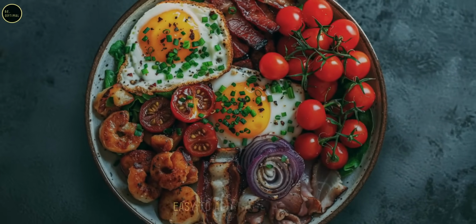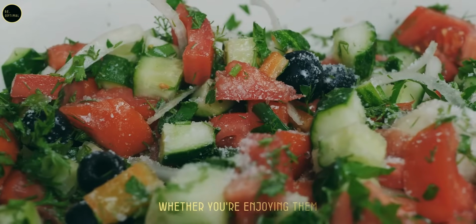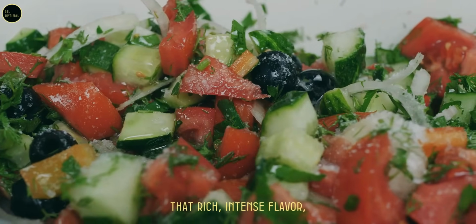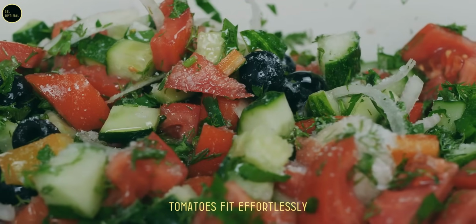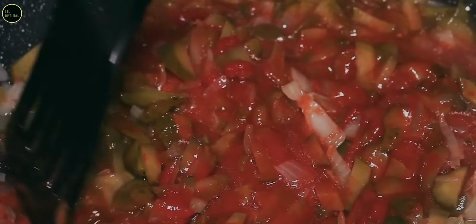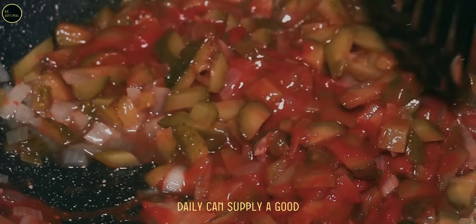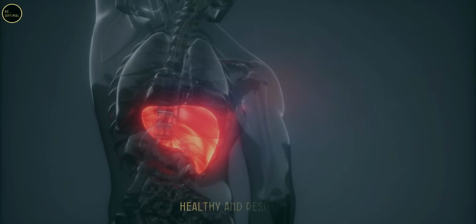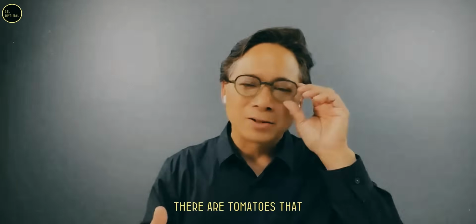And the best part? Tomatoes are incredibly easy to add to your diet. Whether you're enjoying them fresh in a salad, cooked in a sauce, or roasted for that rich, intense flavor, tomatoes fit effortlessly into almost any dish. Just a handful of tomatoes daily can supply a good dose of lycopene and other essential nutrients, helping your liver stay healthy and resilient.